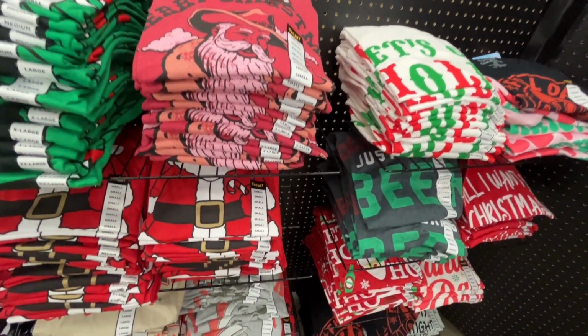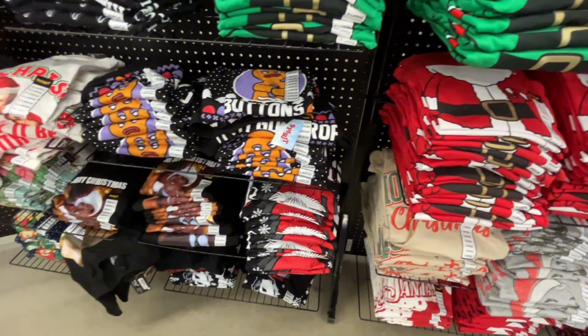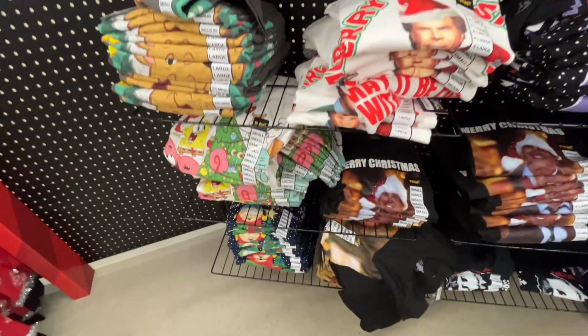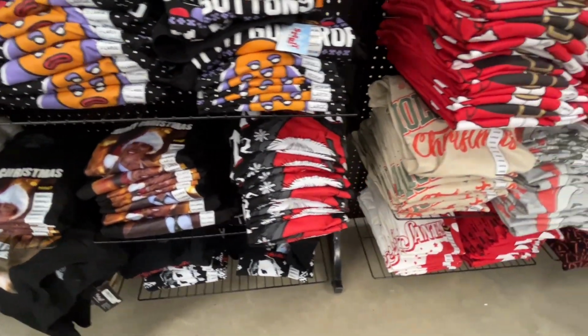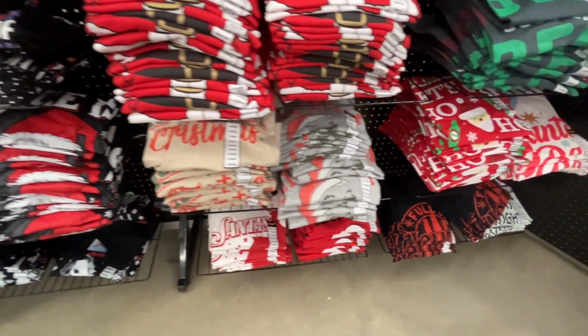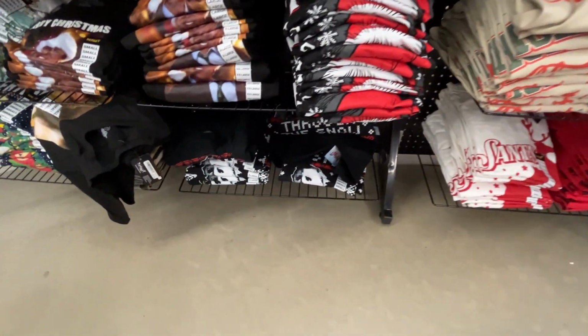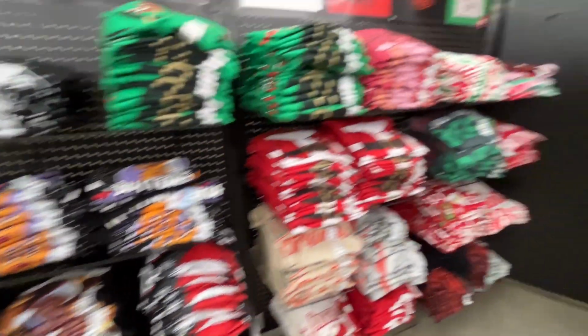Really, really cool. There they have a Santa one. Then we have Buddy and Scooby-Doo. Really cool. Then we have a Jack Skellington shirt. And more over there. Then on the bottom row, down there we have the Michael Myers Slashing Through the Snow shirt. And the rest of them.